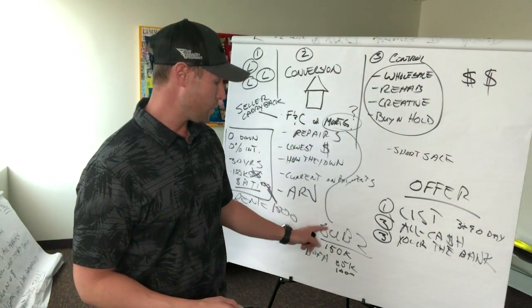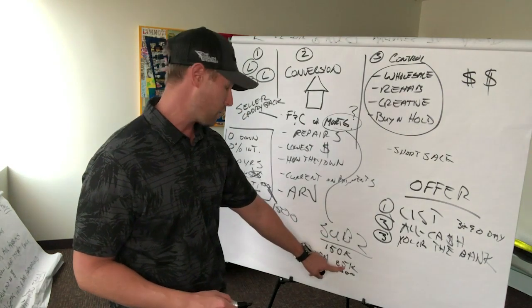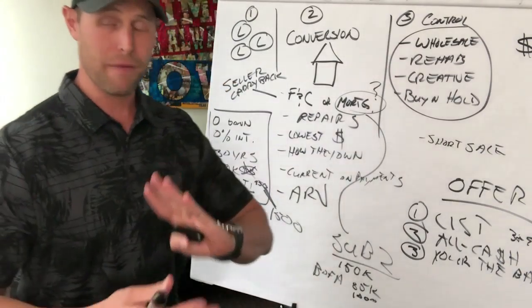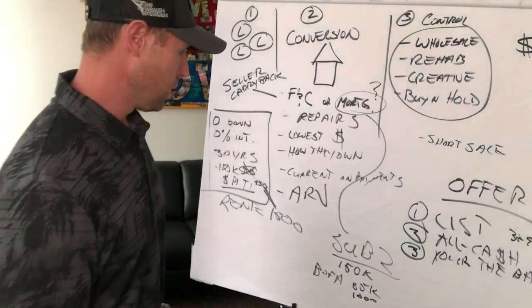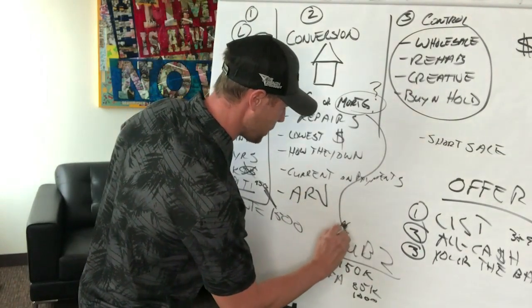You're taking over control of the real estate subject to the existing mortgage staying in place. And they might say, okay, yeah, I just don't want to have the burden of dealing with the house. Let's make this more realistic, because that's subject to. The other one's called an agreement for deed.